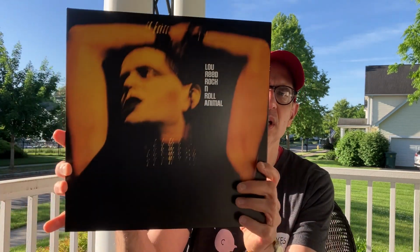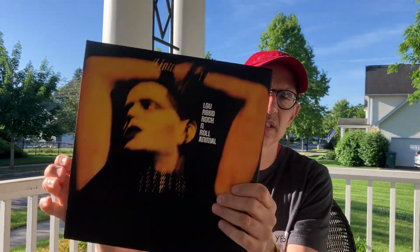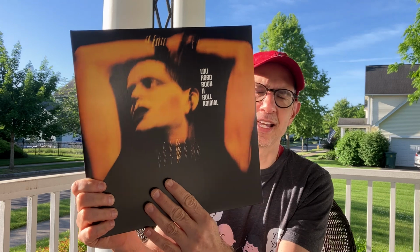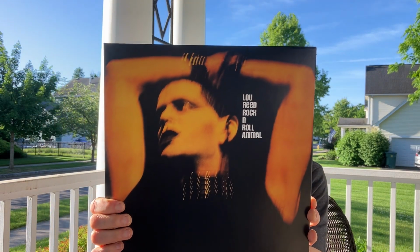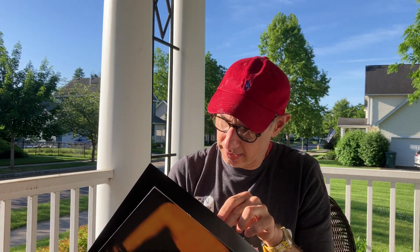We'll segue over to one of my favorite live albums, Rock and Roll Animal. And what a set list. You have Sweet Jane, Heroin, White Light, White Heat, Lady Day, and Rock and Roll. Mixing some of his Velvet Underground classics with his solo work. Again, iconic cover. Nice gatefold. And again, you get the paper white sleeve.